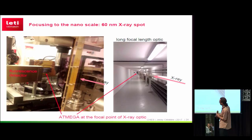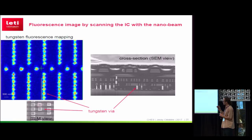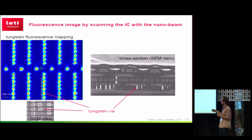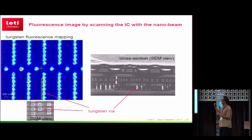This thing is a fluorescence detector. To make it short, fluorescence is when you have an atom that gets excited with an X-ray photon, let's say a tungsten atom, for example. This tungsten atom is going to relax its energy by emitting some new photons with a given spectrum of wavelengths, and this spectrum makes a very nice signature of tungsten.